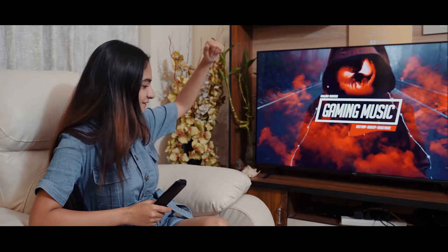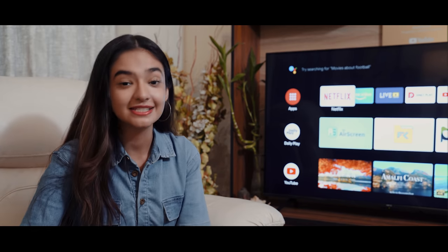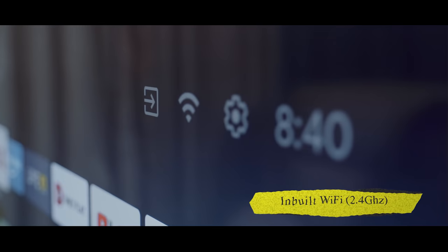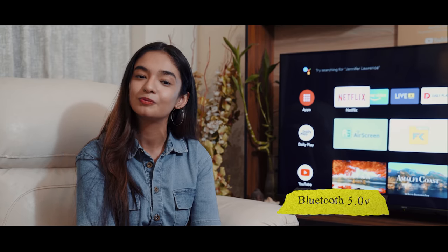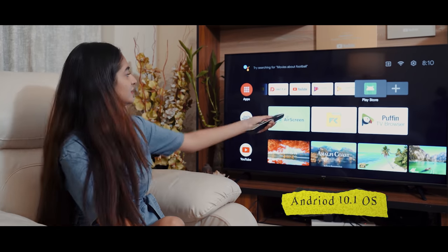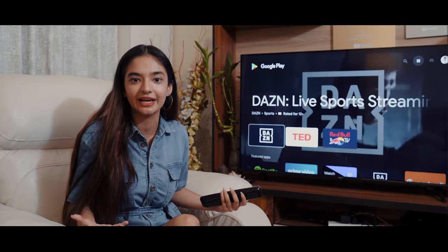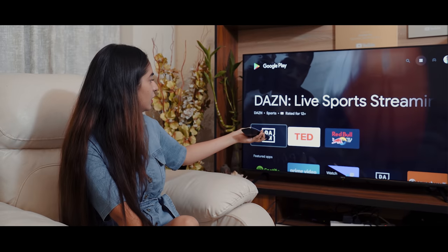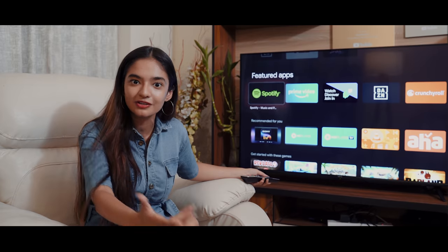Also guys, this premium TV comes with an inbuilt 2.4 GHz Wi-Fi and Bluetooth 5.0 version with bi-directional input and output connectivity. Also, because this is obviously an Android TV, there's a Play Store, so I can do anything I want. I can download games, I can download any app. So not only movies and YouTube videos, but I can live stream, I can blog, so it's super interesting.